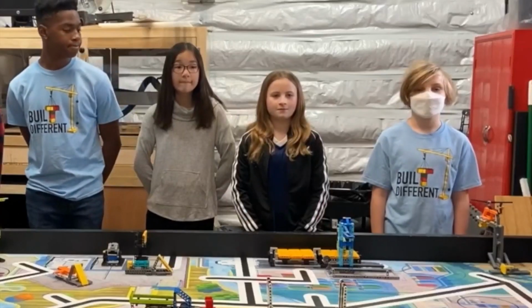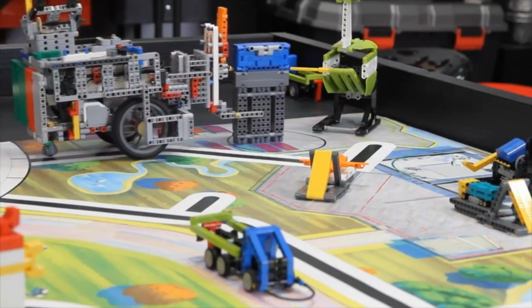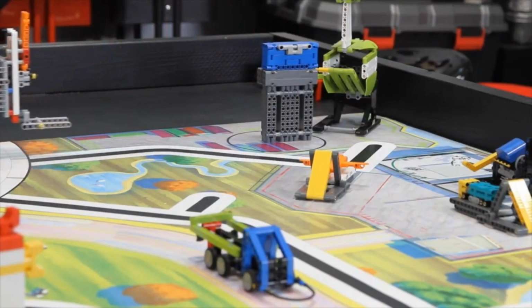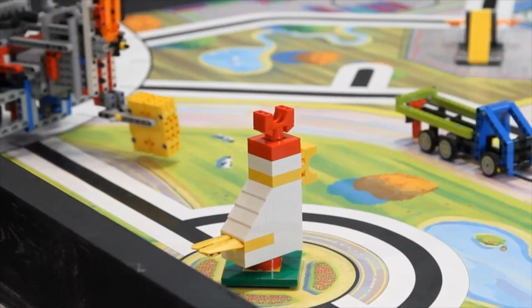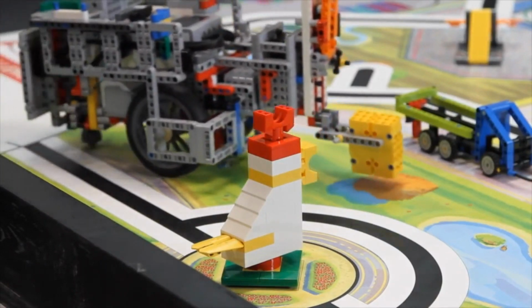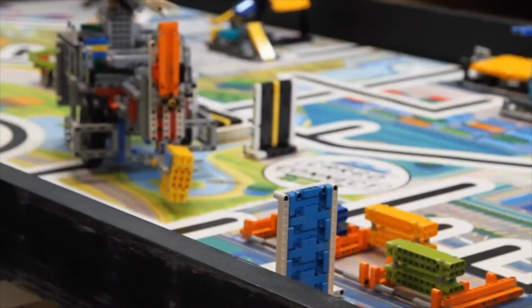Our robot completes missions by pushing, pulling, lifting, and dropping.